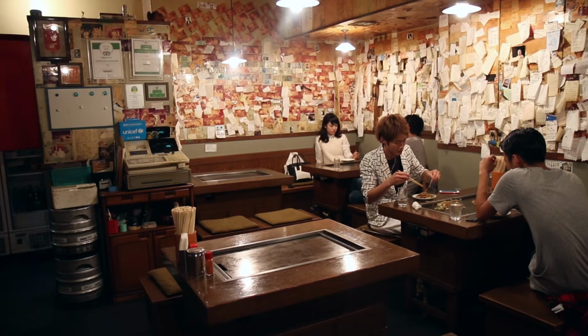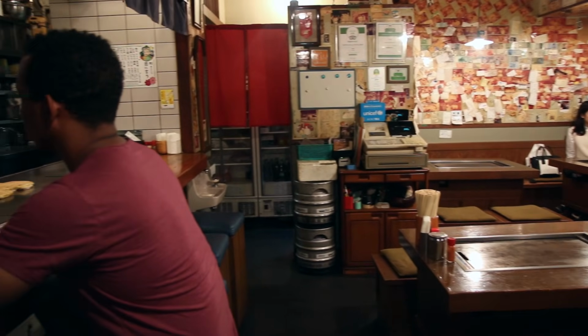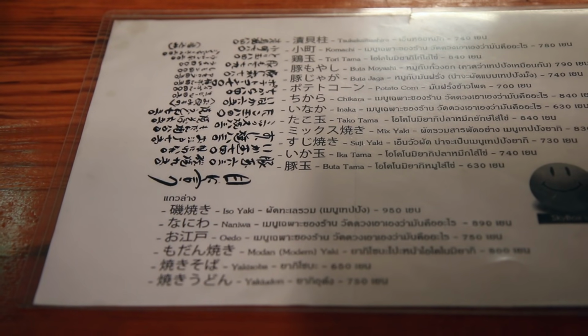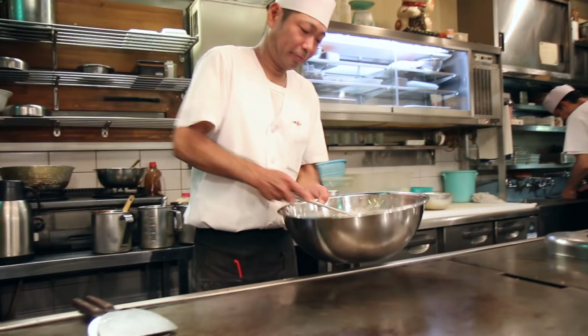They have some private tables, but we chose to sit at the bar counter so that we can see the chef at work, just for the experience. Their menu is in Japanese plus English, and they also have Thai.